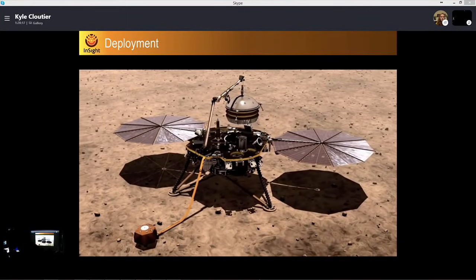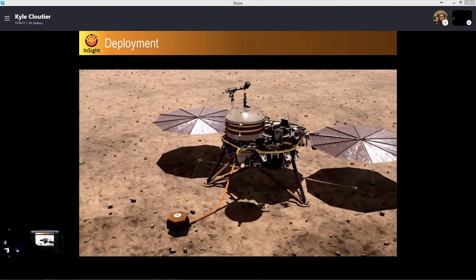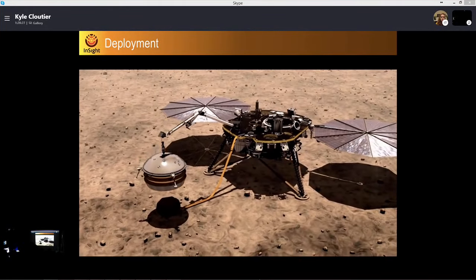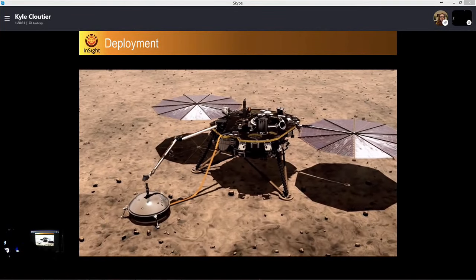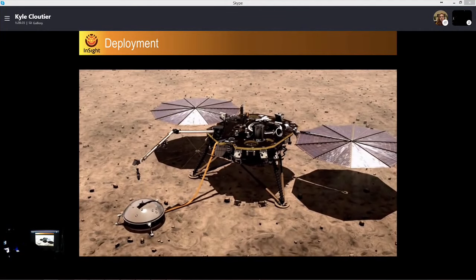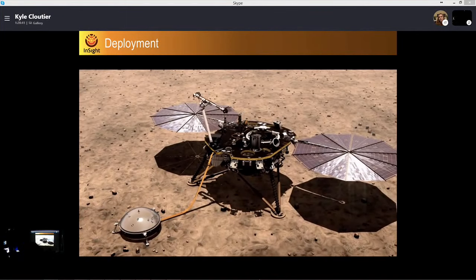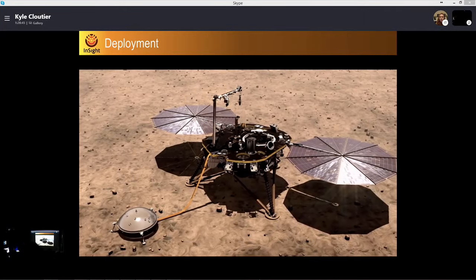So that means if it's windy or if there's temperatures changing, it won't bother SEIS. We like to put it in a little cocoon. And then the last instrument we're going to deploy is the heat probe hammer, HP cubed. We're going to put it down in a place that looks like it can succeed in getting 16 feet down into the ground.